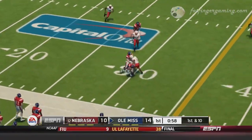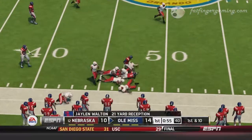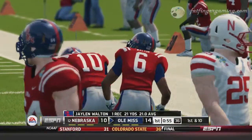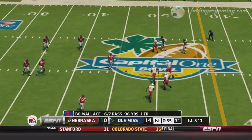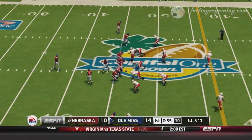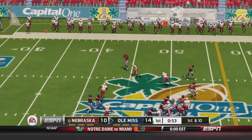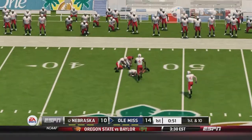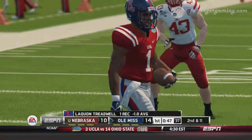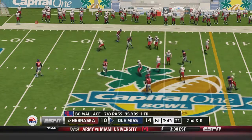Got hit and still completed it. There he goes. And he's leveled at the 46-yard line. Slings it. He's gobbled up in the backfield. That's a loss of 1 yard on the play. That'll bring up second and 11.